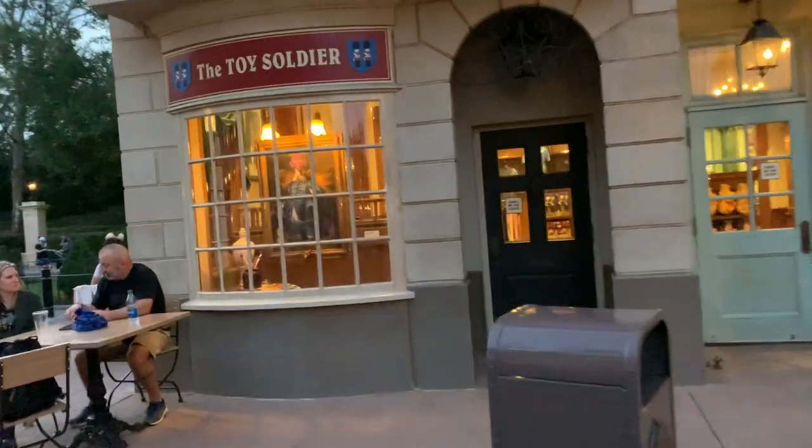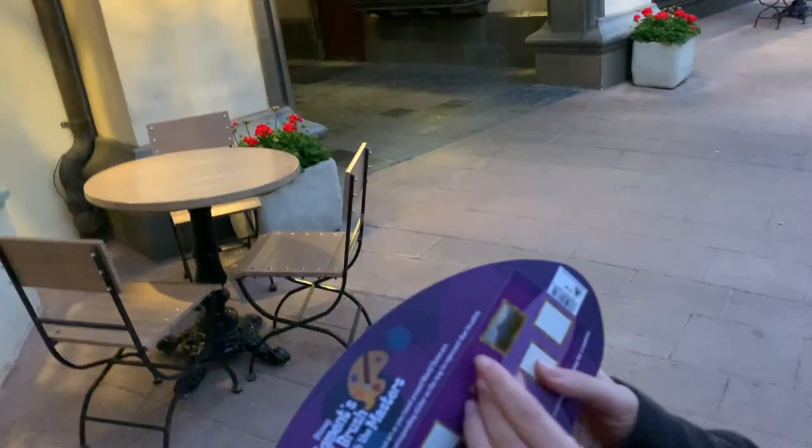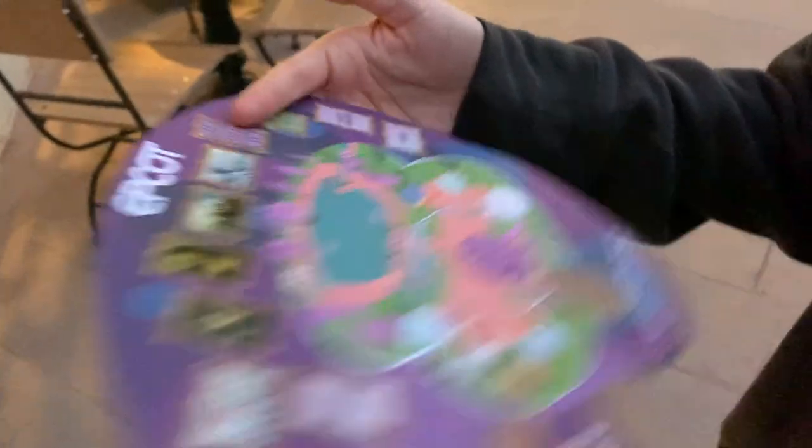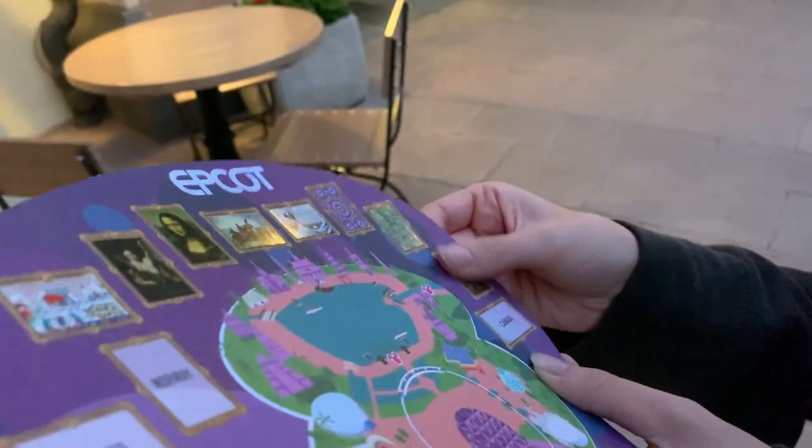I wish these shops would open back up. Found him. Just right by the toy soldier. Inspired by the boy in blue. The blue boy. Is it the boy in blue or the blue boy? I don't know. UK didn't let me down.